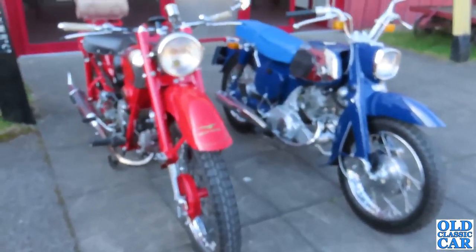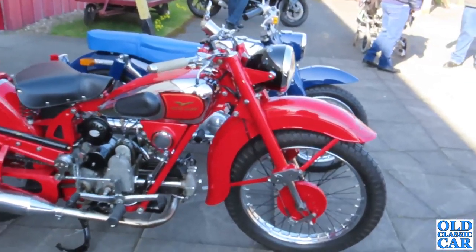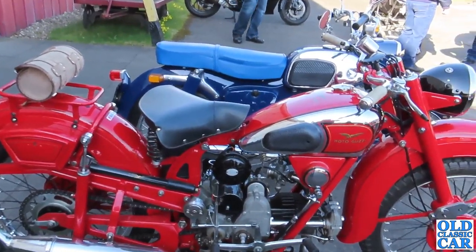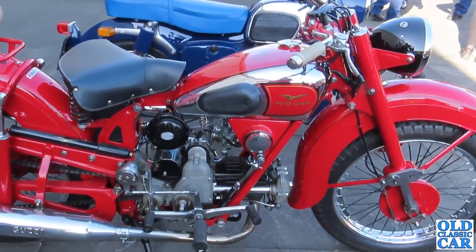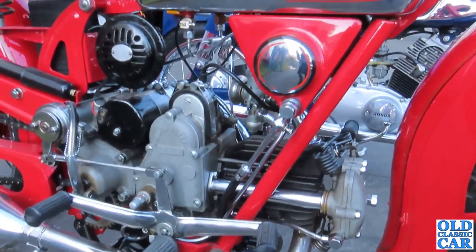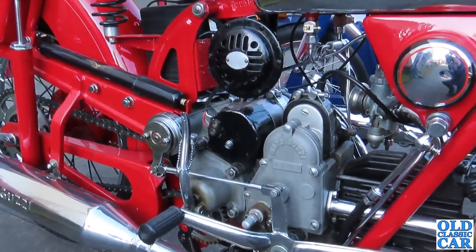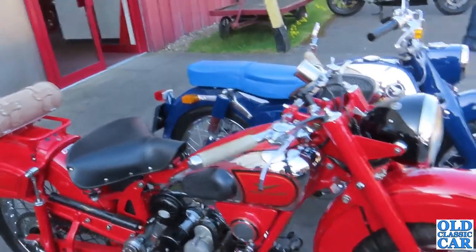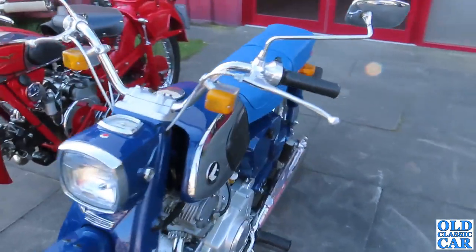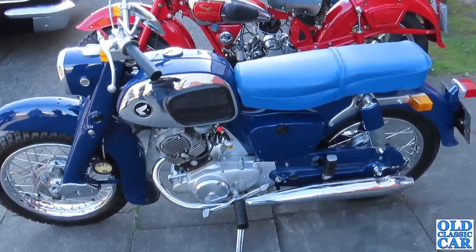And it's not just four wheelers, we've got a few classic motorcycles here as well. The Moto Guzzi. What a stunning bike that is. Alongside the Moto Guzzi, we've got an early Honda.